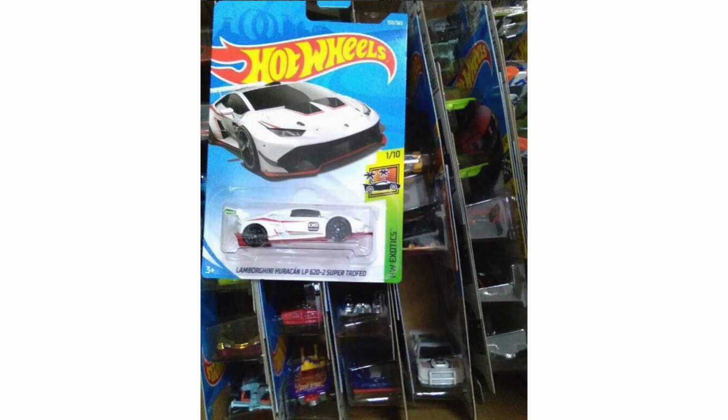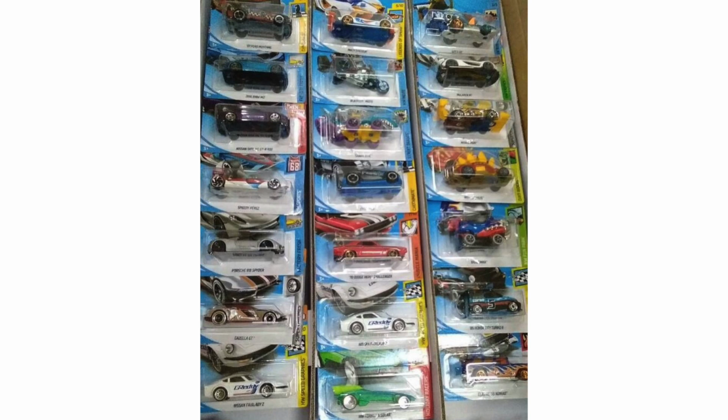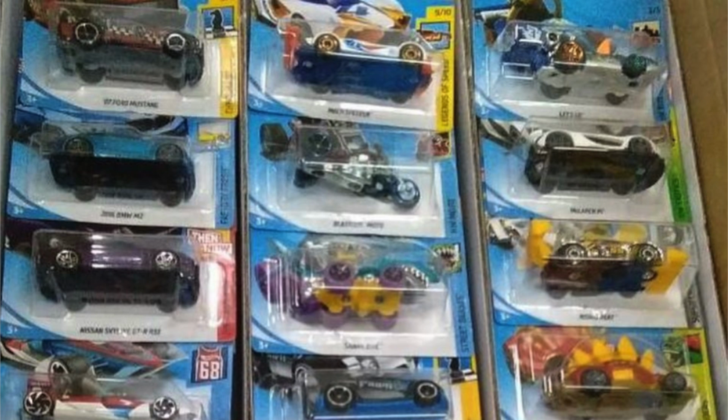Our next photo is looking down into a box and features a brand new Lamborghini right on top. This is the new white and red color of the Lamborghini Huracan LP620-2 Super Trofeo. Now this third photo provides us the best look at what to expect from the new G-Case. In the top left corner, you'll notice the brand new Checkmate 2007 Ford Mustang. Below that, the blue 2016 BMW M2 and the purple Nissan Skyline GTR R33.